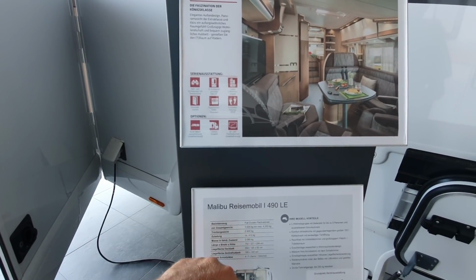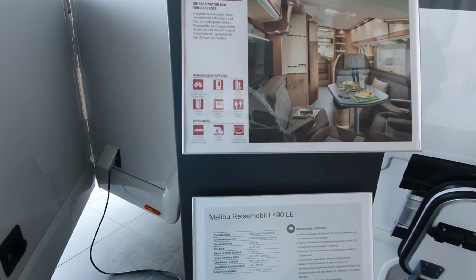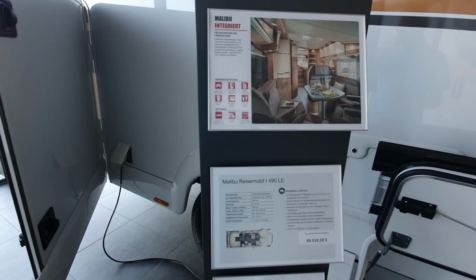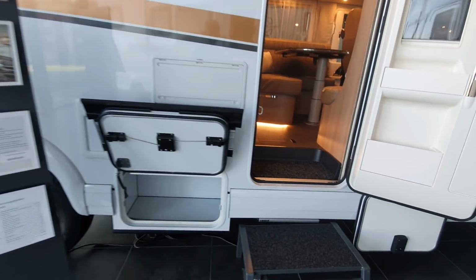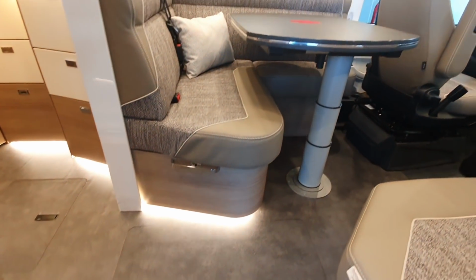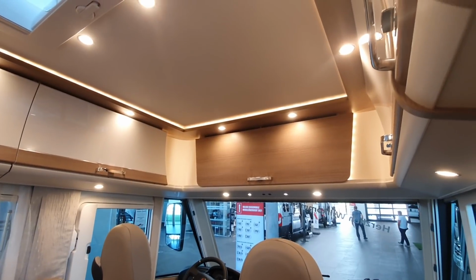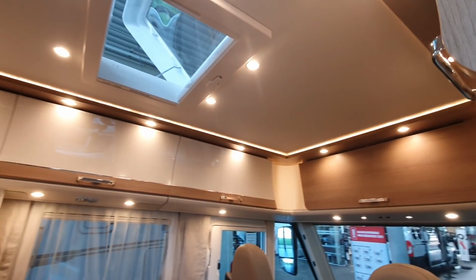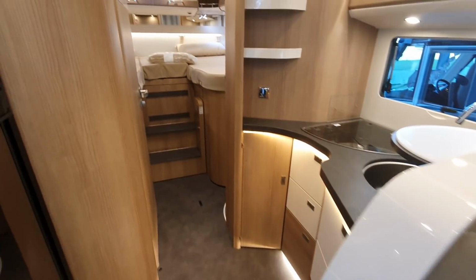And so what else do I want to tell you? Its empty weight is 2,900, so you've got 600 kilos, and you even put it on a 4,250, which will give you 600 plus 750. That's a lot of payload in a van. And doesn't it look nice with the bed up there, and you've got all this extra storage? That's my opinion. And let's move to the back.